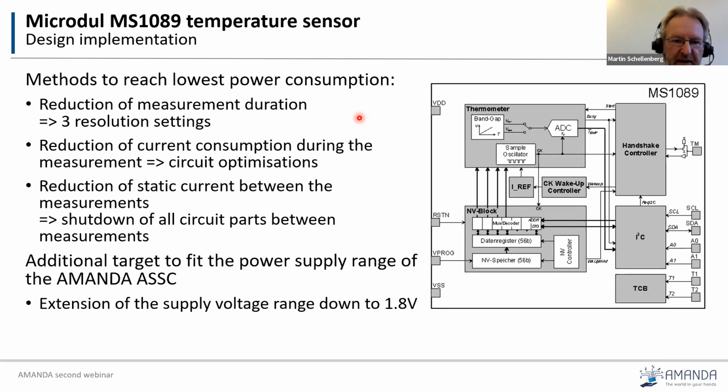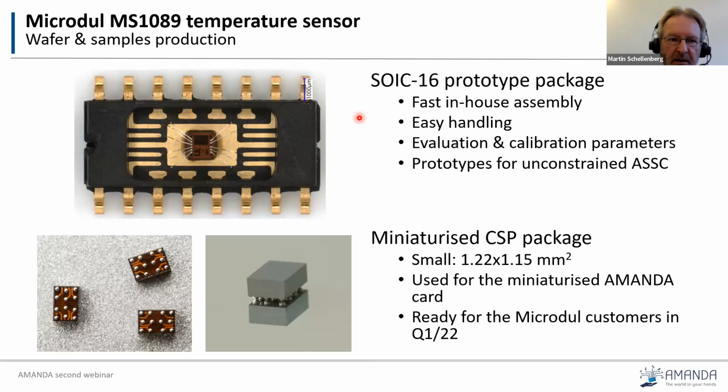And an additional goal for the Amanda ASIC for the card was to extend the supply voltage range down to 1.8 volts to fit the supply voltage of the card, and also to be able to offer 1.8 volts to the market, because that's an important system voltage as well. So after the design, we went to fabricate the wafers, and we packaged the ICs first in a SOIC prototype, which is quite a large prototype. You can see the actual chip inside here. In Microtool, we were able to bond this directly into the package, so we didn't have to go out of the house. So we had a very fast assembly and a very fast possibility to evaluate the device. And we also delivered this type of prototype package to the Amanda system for integration of prototypes.